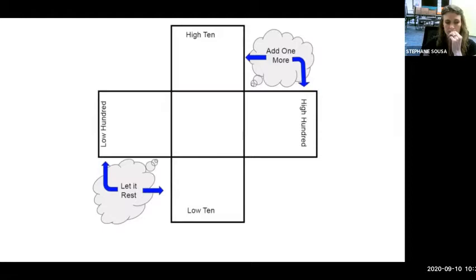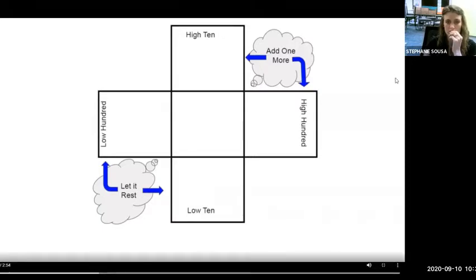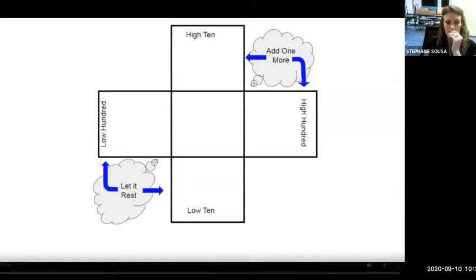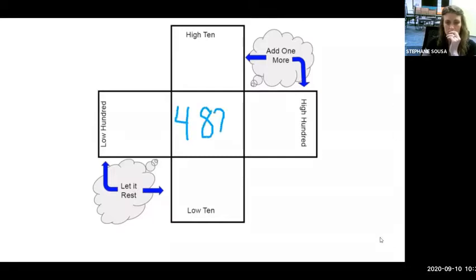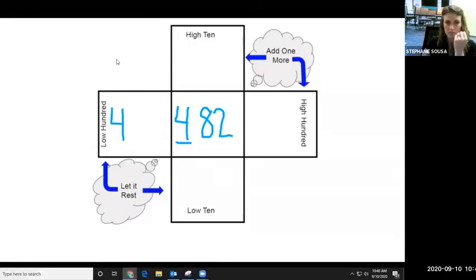So let's practice finding benchmarks using this chart. So let's say we have the number 482 that we want to round to the nearest tens or hundreds place. Let's start with the hundreds place. I'm going to underline the number in the hundreds place. That number is 4. If we're going to let 4 rest, then we're going to use that as our low hundred benchmark. Since we're rounding to the nearest hundred, the next 2 numbers are just going to be zeros.